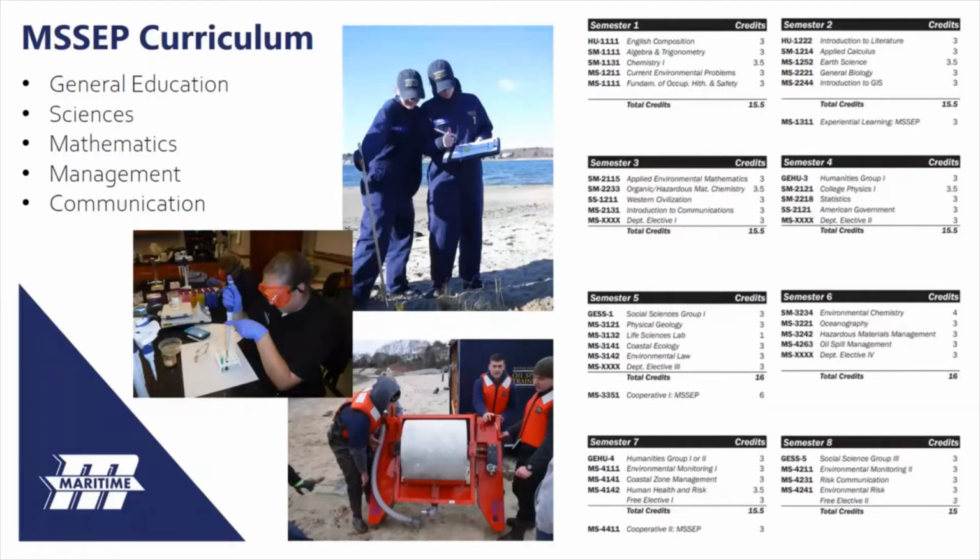So for example, our students in MSSEP take courses such as organic and hazmat chemistry, applied environmental mathematics, or even environmental chemistry. We also focus on including management and communication courses. So for example, you see the introduction to communication and risk communication courses that are taken in semesters 3 and 8 respectively. We have management courses such as hazardous materials management in semester 6, and you can see a sprinkling of other course offerings, including environmental law, coastal ecology, physical geology, and coastal zone management.